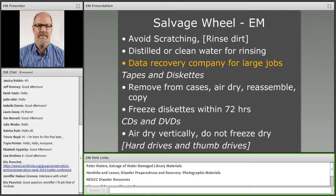So this is, again, where unless you have a really, really small number of things, having a data recovery company, having a contingency contract with a company that can help you really may be necessary. And when you say large jobs, it can be even what might be small for photograph collections. You will need expertise in this area, particularly if these collections are important to you and you're unfamiliar with them.